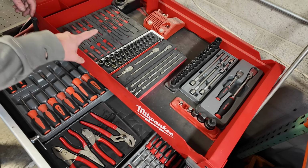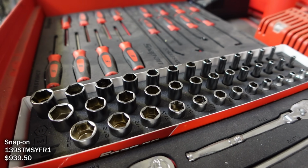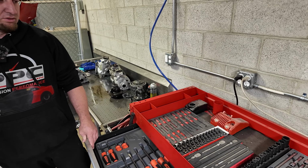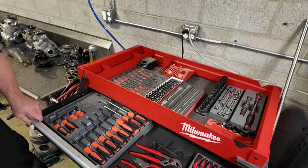Got a couple of foam sets. Man, do you have another 1/4 inch? This is SAE, I think. They had a deal where you got both sets of the ratchets and both sets of sockets. It was a screaming deal, so I was like, might as well. Yeah. And are these just cubby holders? Yeah, random cubbies. And then they have a spot where you can stand stuff up. But yeah, it's not bad.